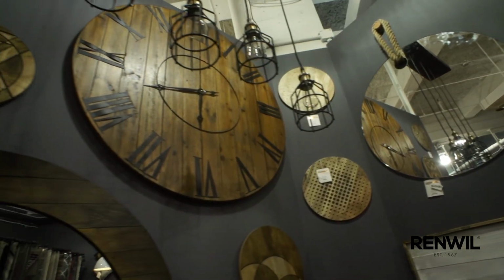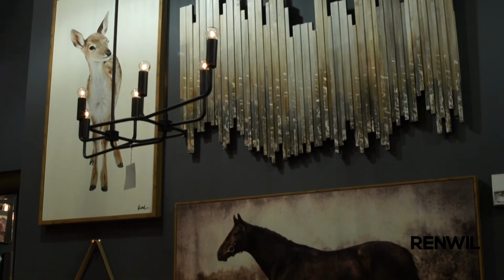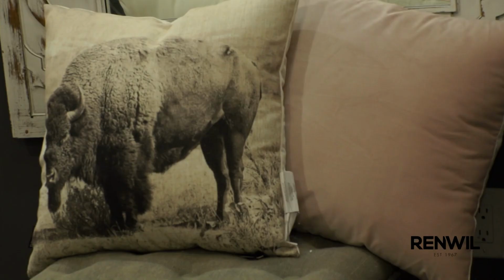Our New Traditional line is about paying tribute to traditions, to heritage, to older times and older ways of doing things. And I think a lot of that has to do not only with decoration, but with the way we cook, the way we entertain, and the way we choose to spend our downtime.